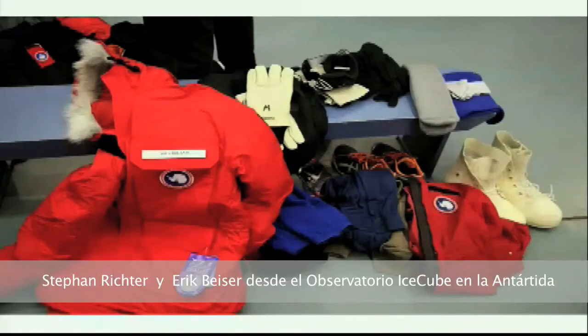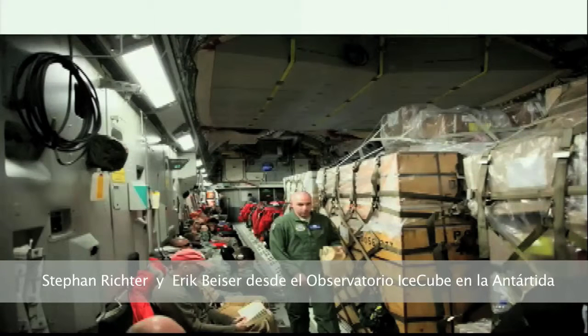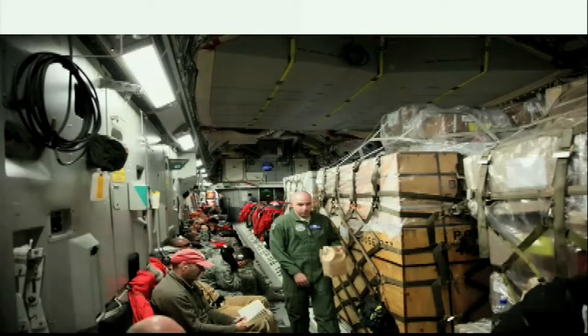So on the next slide is a picture from inside one of the military aircraft planes to Antarctica. En la próxima diapositiva vemos a un grupo de personas viajando a la Antártida en uno de los vuelos. So you can see that these are cargo airplanes that take lots of cargo to McMurdo and the South Pole, as well as passengers. Como verán, es un avión de carga, entonces se lleva tanto pasajeros como carga necesaria, los suministros que necesitan en la Antártida.